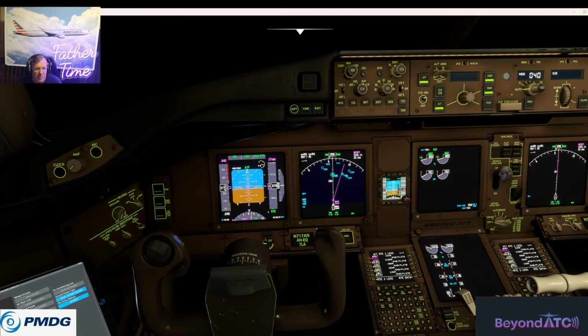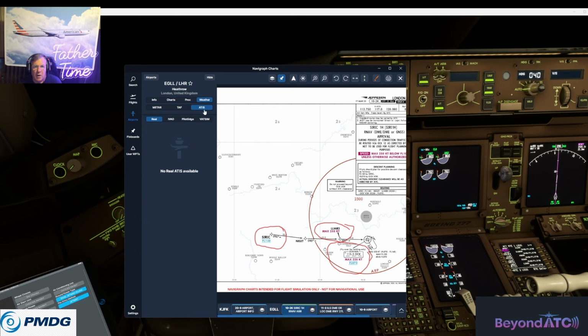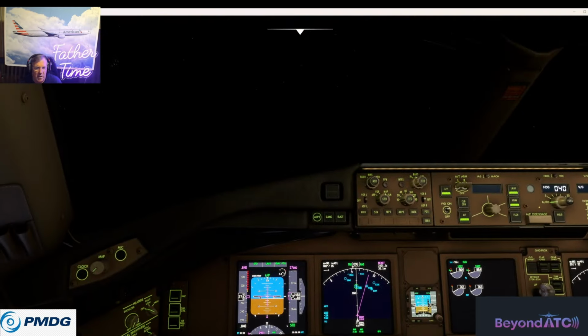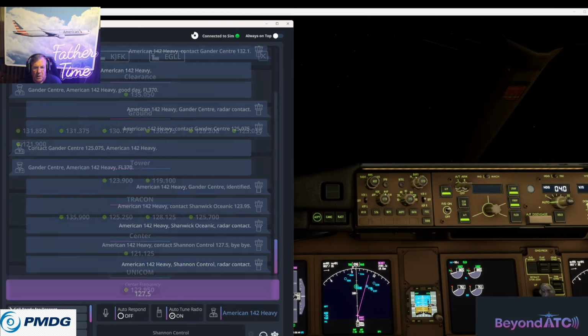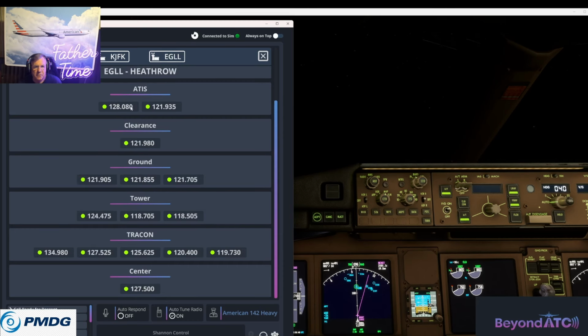And a little bit of problem here. The ATIS is not coming up. Weather. ATIS. See that? No real ATIS. We could try. It's a little bit early. Like it's very early. But we could try here. And EGLL.